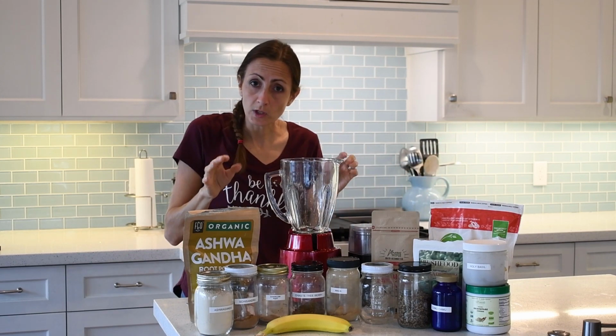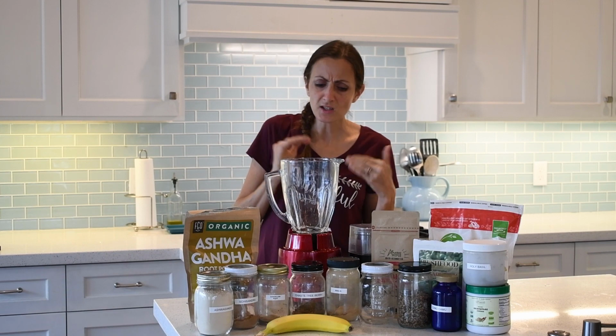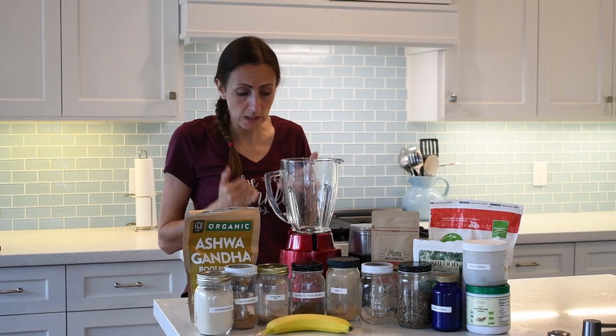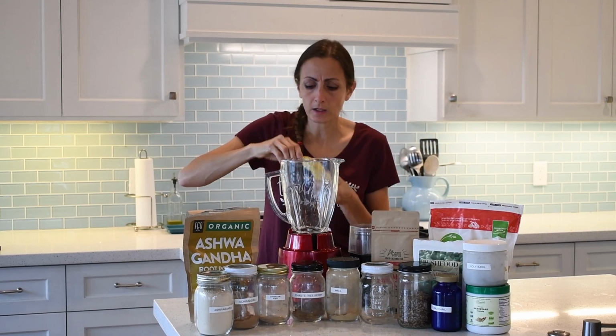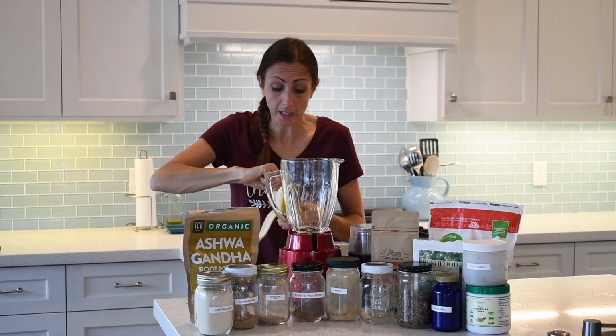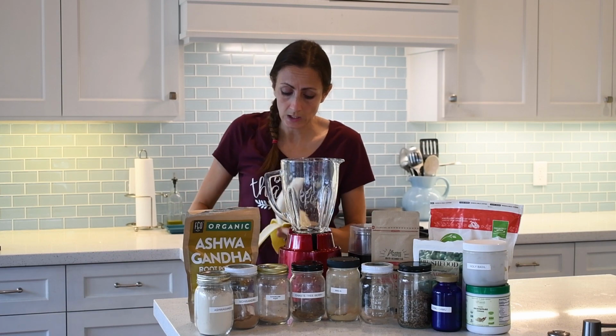I'm going to show you real quick too how to muscle test to see how much of an herb you need. Let me first start by showing the basics. Start with a banana. The banana really helps to sweeten it up. So I'm going to start with the banana in there.